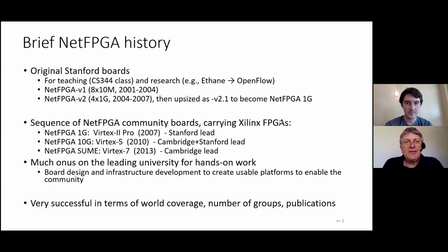One of the issues with the NetFPGA community is there's been a lot of work designing special boards for NetFPGA, and then building some hardware infrastructure on top of that to make it easier for people to use. And often that took a long time. And by the time it was completed, the FPGA was maybe 1 or 2 generations older than it could have been. And so there's a lag time in doing this specialist approach. But having said that, NetFPGA in its history has been extremely successful. There's a world map which has NetFPGA flags all over it, a very large number of research groups, and hundreds, literally, of publications round about NetFPGA. So that's a potted history.